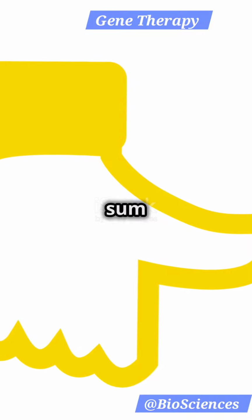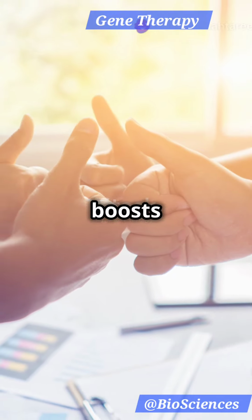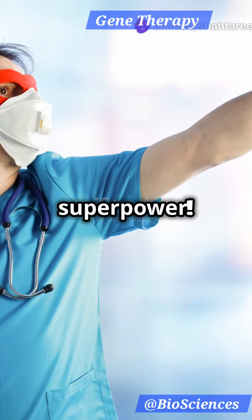Pretty cool, right? So to sum it up, gene therapy fixes broken genes, replaces faulty ones, and boosts your immune system's ability to fight disease. It's like giving your body a superpower.